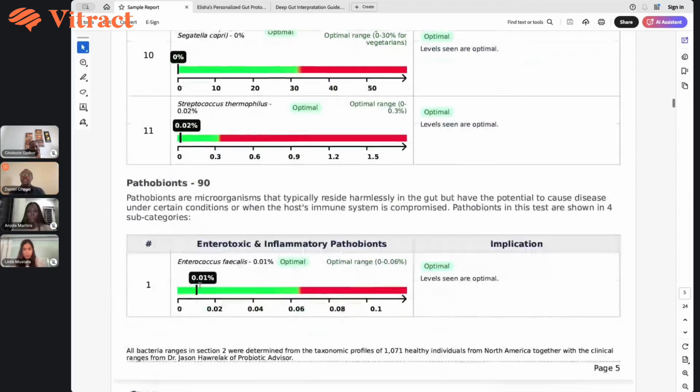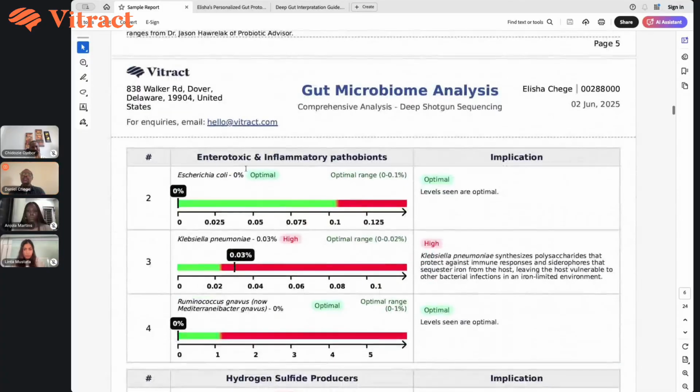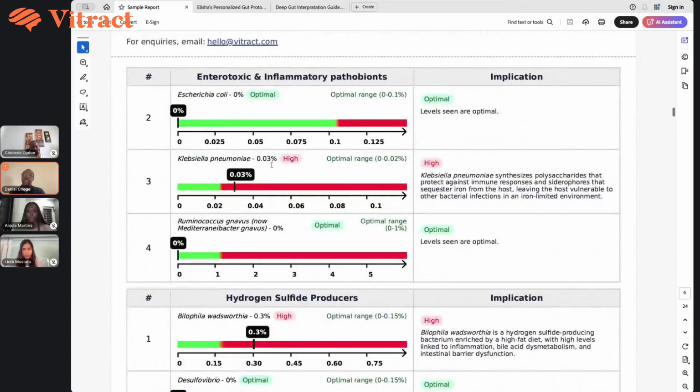Okay. Let's see here. E. coli is low. Klebsiella, okay, so Klebsiella here is high. Klebsiella is definitely a pathogen. It's hydrogen producing, it also produces a lot of CO2, lactic acid, and I think it also produces ethanol. So you definitely want to get rid of this guy as soon as you can.